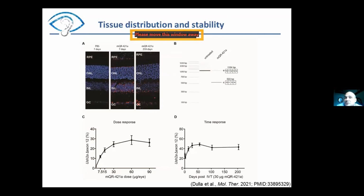Also, as it is adjusted to the mouse sequence, we noticed that exon 13 skipping was indeed effectively induced. So we performed also a dose response using different doses after a single injection, and harvested these eyes after 7 days. And we did see an increase in the amount of exon skipping, although it caps at approximately a dose of 30 micrograms per eye. So we used that dose and followed that up in time. And that's plot D. And notice that if we inject this 30 micrograms dose, it peaks at approximately 50% of exon skipped transcripts, and then it's quite stable. But still at day 200, after a single intravitreal dose, still a level of 40% of delta exon 13 transcripts was seen.